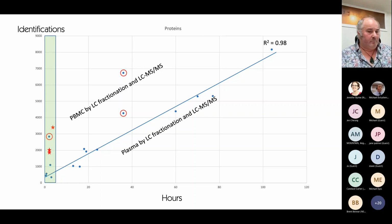So look for more IDs, but not in a way where we need to take 10, 20, 30 hours to do it, because it's just not economical from a cost perspective or a time perspective to then do large studies where you need to spend that many hours. We need to keep our sample prep as low as we possibly can in terms of time to be able to execute studies with lots of people in them and longitudinal sorts of studies.